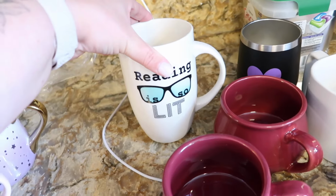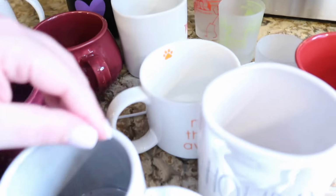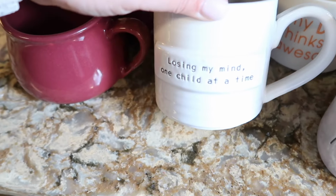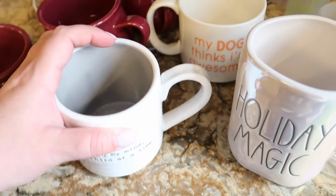This mug, getting rid of. This one, this. My dog thinks I'm awesome. Cute, but I never use it. Losing my mind, one child at a time. It's a good teacher mug. I just don't ever go for it, you know what I mean?